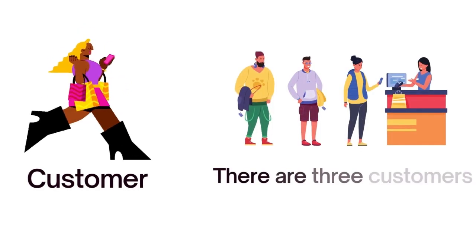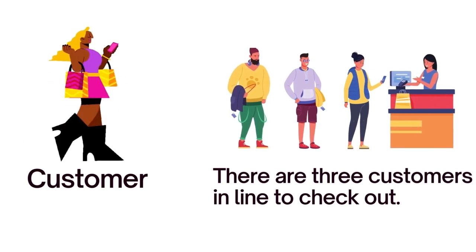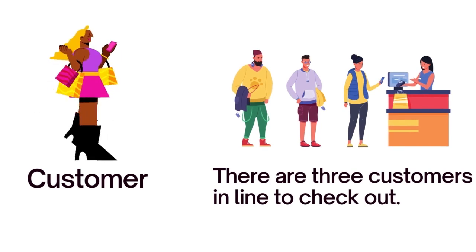Customer. There are three customers in line to check out.